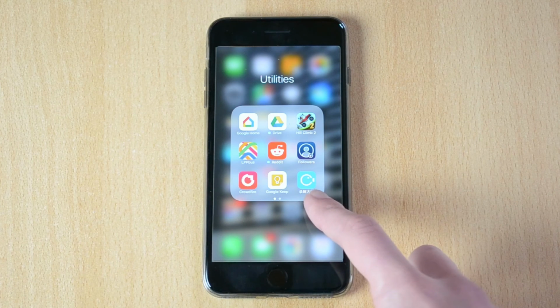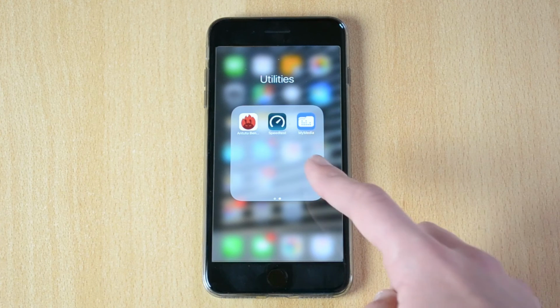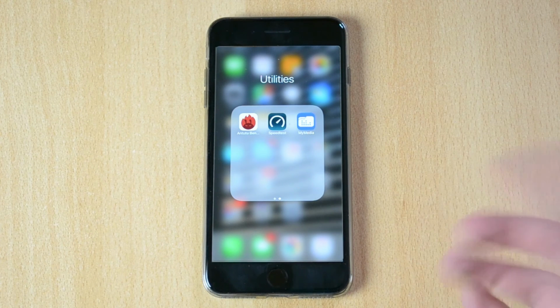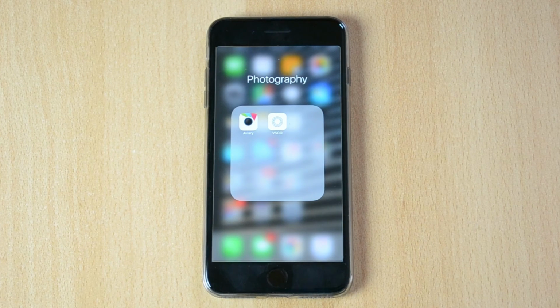Then we have this app for recording my screen. Then we have Antutu Benchmark, Speed Test, and My Media, which is actually used to save some stuff from the internet, like videos. You can save videos to camera roll, just a few tricks. Photography, we have Aviary, which is used to correct photos, exposure, brightness, whatever you want pretty much.